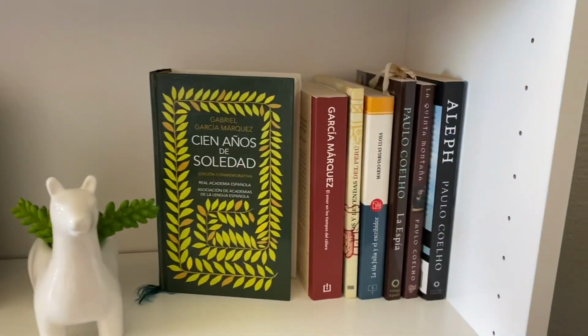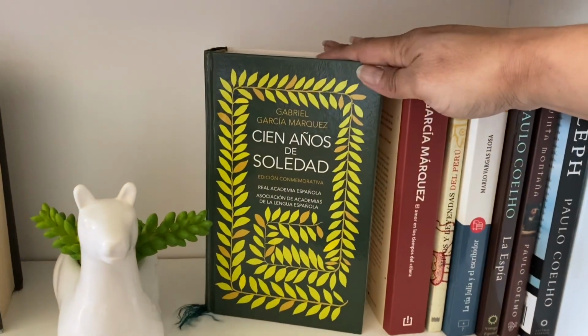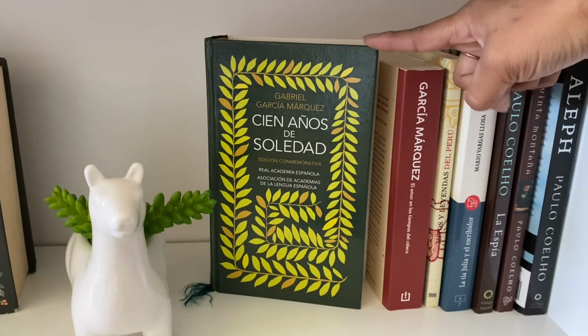And then on this little section I have my Spanish books. This is one of my books that I really want to read. I have tried to read this book like 3 times and I never actually finished it yet.